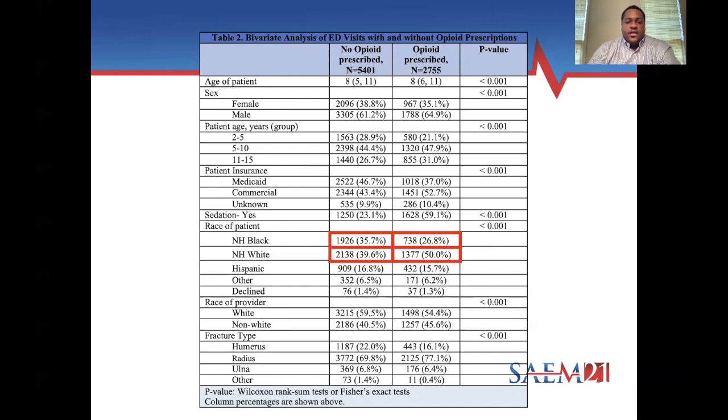Non-Hispanic Black children received opioid prescriptions at far fewer rates than non-Hispanic white children. Of those patients who did receive an opioid prescription, 50% of them were non-Hispanic white versus 26.8% of non-Hispanic Black children.